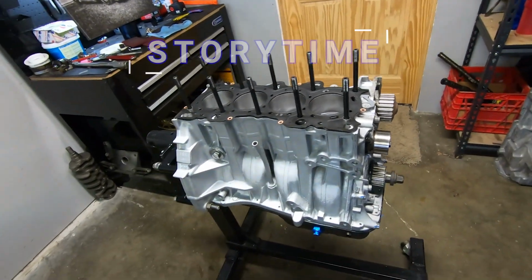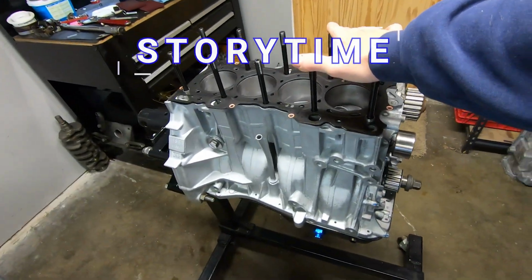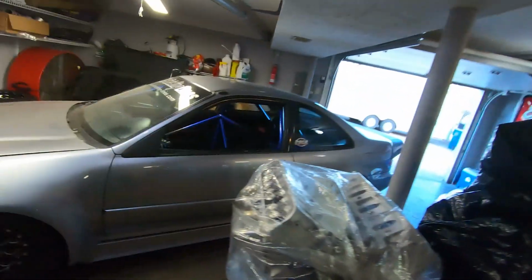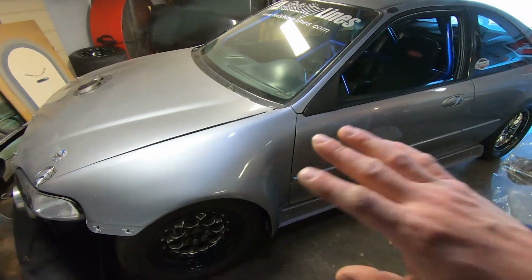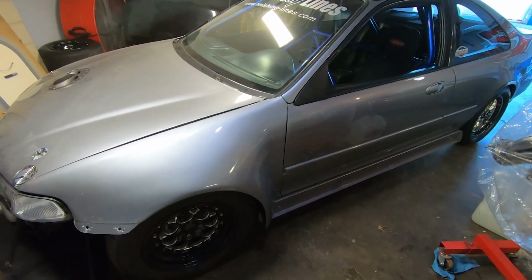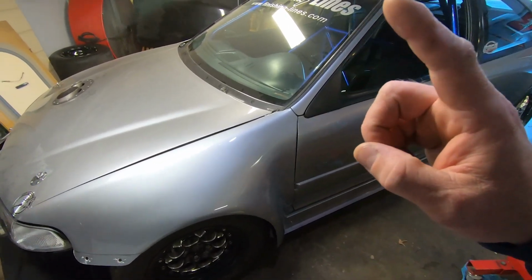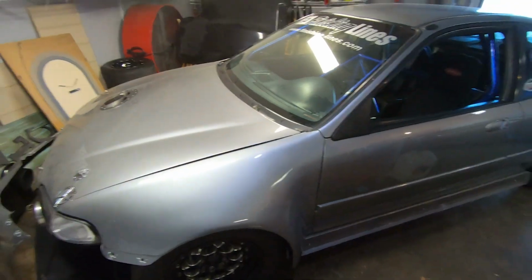On a side note, this is an entirely different block. This block is kind of nostalgic to me. Back whenever I had the coupe, the red car, this car, when I first got it back in like 2003, 2004, I had a CB7 Accord that I traded for this car and a hatchback.